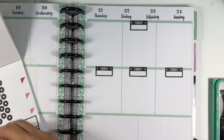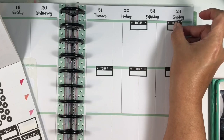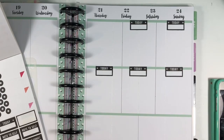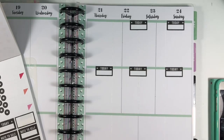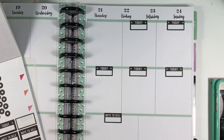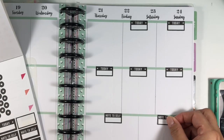The stickers aren't made, or at least the stickers that I have aren't made for the dashboard layout. I know there's quite a bit of new releases that happened this past week or so. I don't have any of them, so I don't care. But maybe some of them have dashboard layout sticker sets. Sorry, it's really hard to talk and concentrate on putting stickers down.